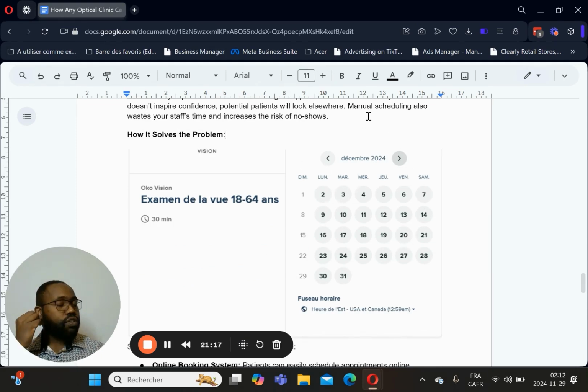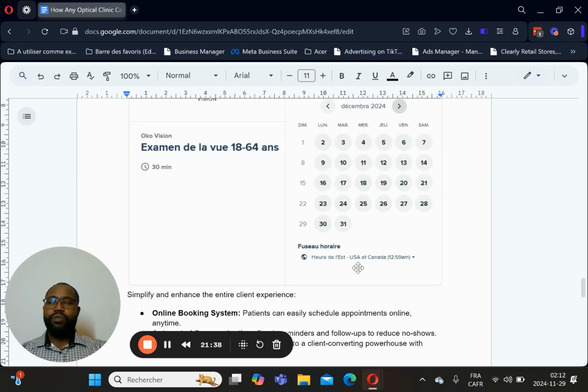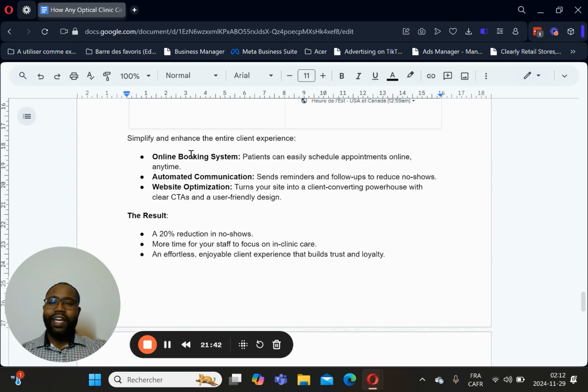If this client falls on their website and then sees that he can just book an appointment online and then everything will be set, they will 100% go with them because the process was way more simple. They won't have to go back and call. So what that does, it simplifies and enhances the entire client experience. So you need to have an online booking system, so patients can easily schedule an appointment with you online.